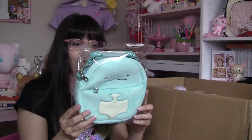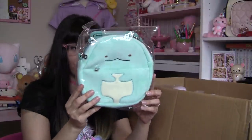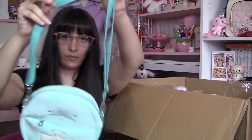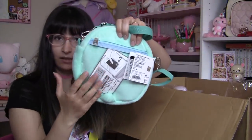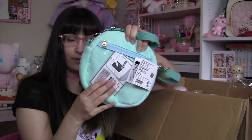Oh, I can tell by the prizes that are in here that this is the one I've been waiting for since December. The first prize we have in here is the Lizard Sumiko Gurashi Pass Bag. This is super, super cute. So this is like to put your bus pass on, like when you're in Japan, or your train pass, actually.